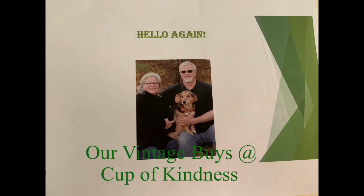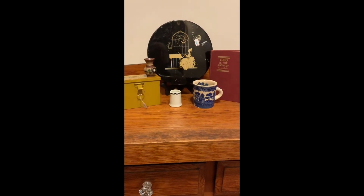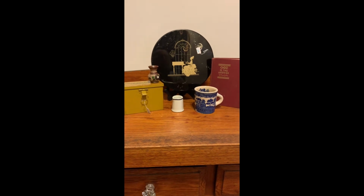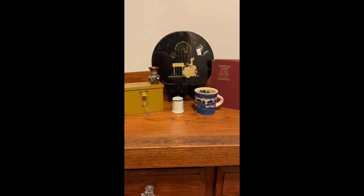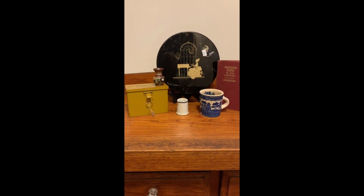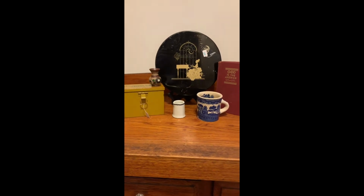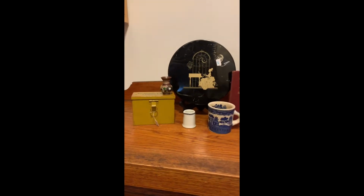But today we are going shopping, and then I will show you how we use the items that we purchase, if we purchase any, in our decor at 268 Park Street. So one of the places I like to go is the Cup of Kindness in Hart, Michigan. It's a secondhand store to try to find little cotchies to decorate the house with here in Pentwater. And we found a couple of things this weekend.